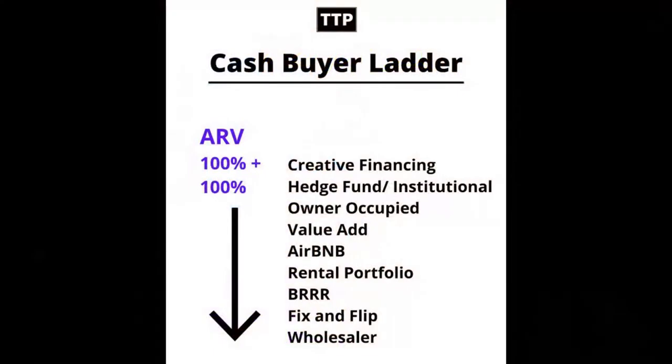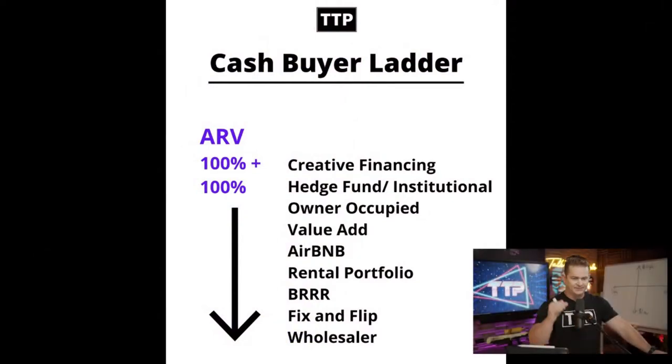All right. Right here, you're going to see this is your cash buyer ladder. At the top of it is creative financing because those people are about terms. Then it is the ARV, the actual price. So remember, on any deals that we negotiate, we either get a wholesale price or wholesale terms. With creative financing, we can lock up deals and still wholesale it to people that want to add it to their portfolio. They love these because they don't have to go in full cash to purchase these properties. Next is hedge funds, owner-occupied, value-add, Airbnb, rental portfolio, BRRRR, fix and flip, and wholesaler.